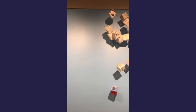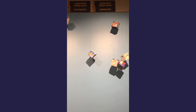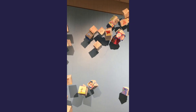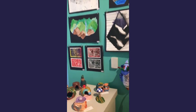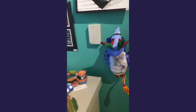And Jackson Hole Middle School, Shannon Hart and Amy Aronowitz created these three-dimensional boxes with different elements of art and geography and geology. Looks like some of the periodic table of the elements. Very cool. And Alta Elementary School, Lindsay Alexander's class. Some fun ceramic pieces. This sweet little guy.